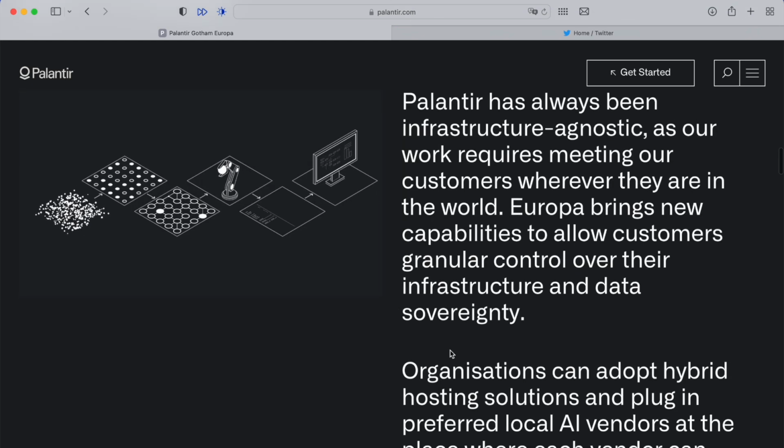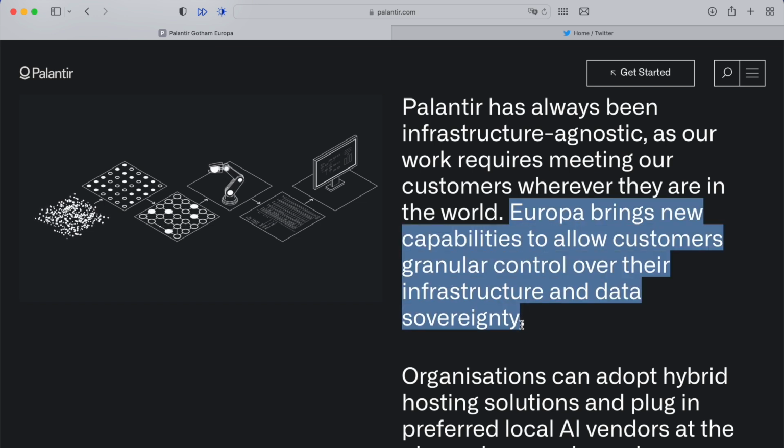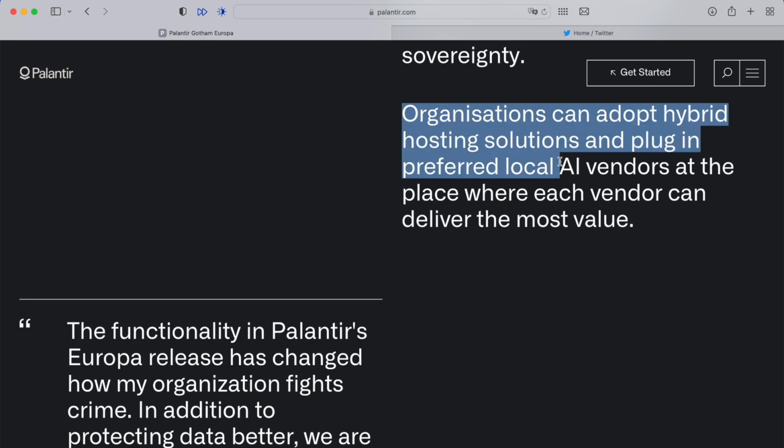So it seems like the features they have added are very important and will be very meaningful. Europa brings new capabilities to allow customers granular control over their infrastructure and data sovereignty. Organizations can now adopt hybrid hosting solutions and plug in preferred local AI vendors at the place where each vendor can deliver the most value.